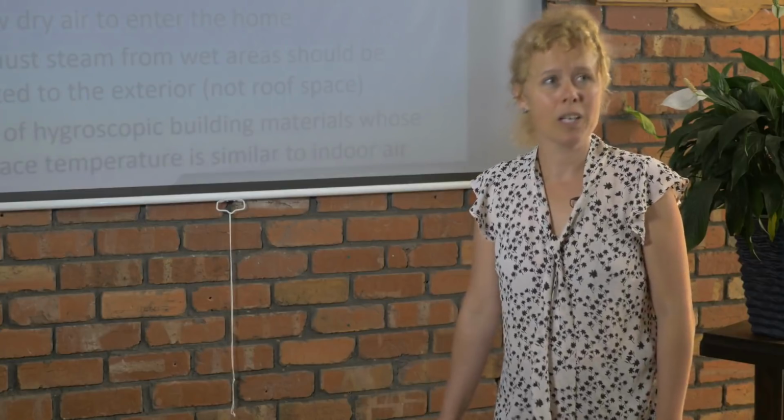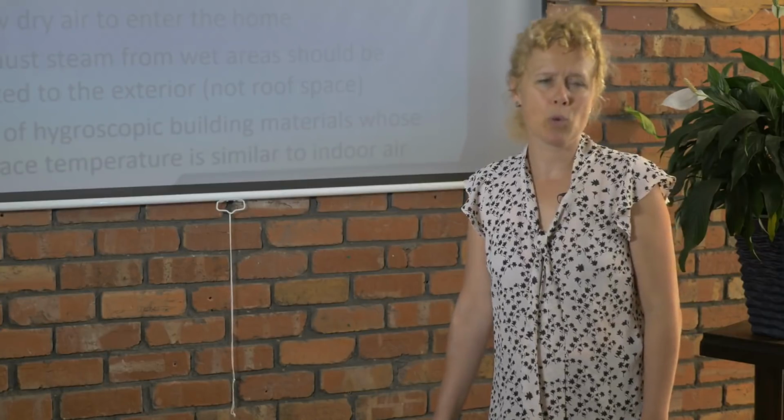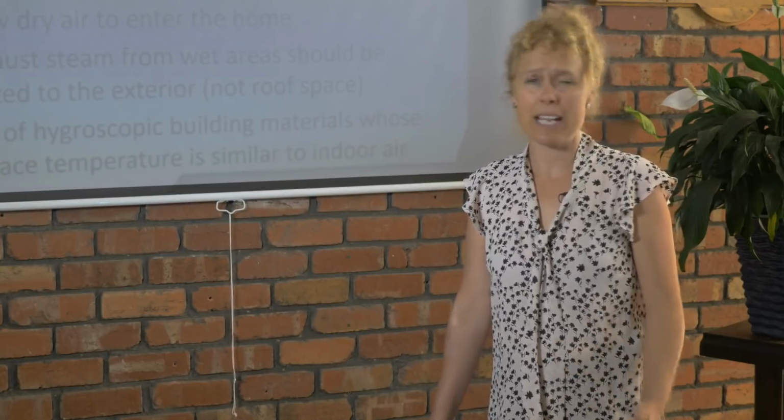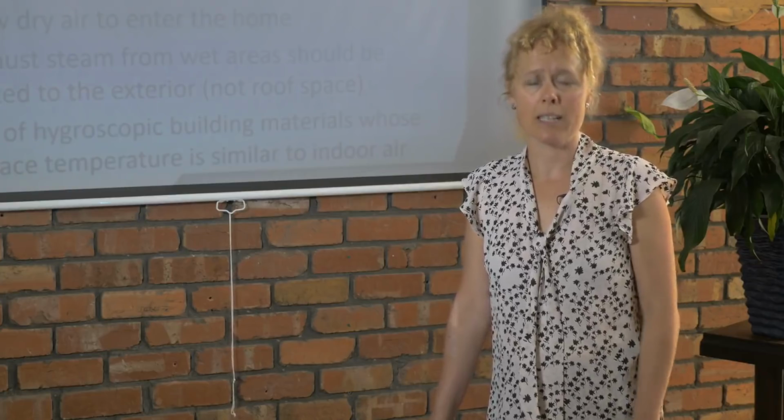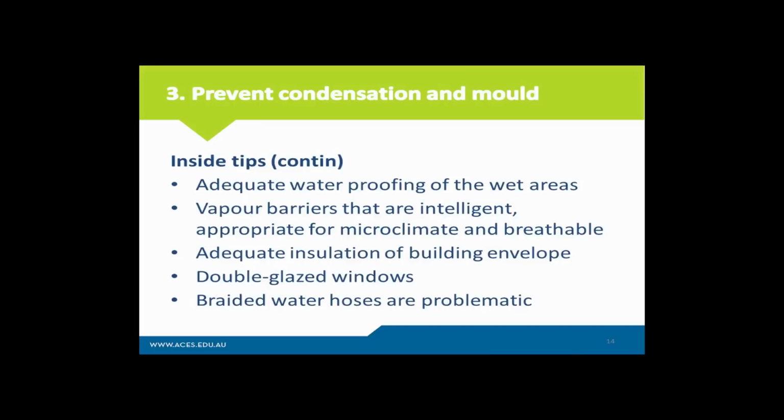Again, the use of vinyl, which is impermeable to moisture, is a disaster. It emits phthalates, which is a hormone disrupting chemical, which I'll talk about later. It's a huge problem.